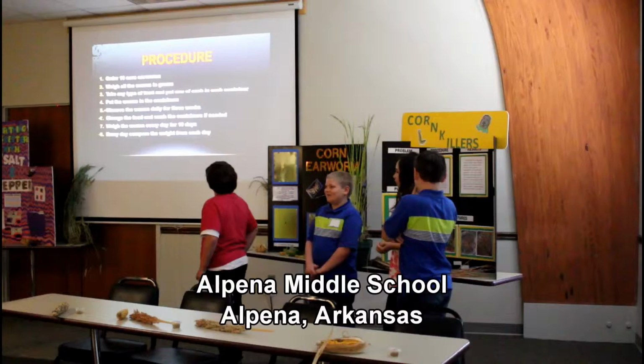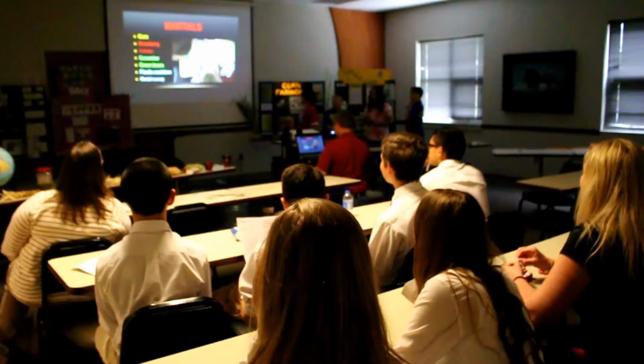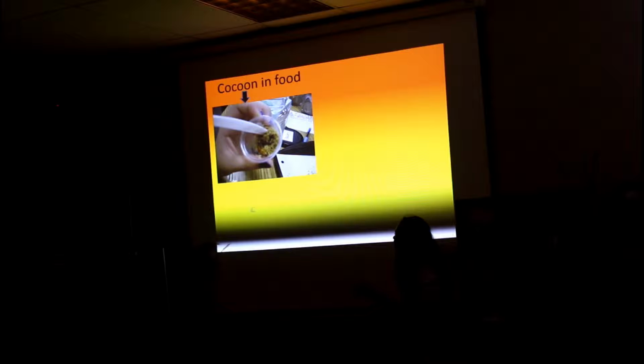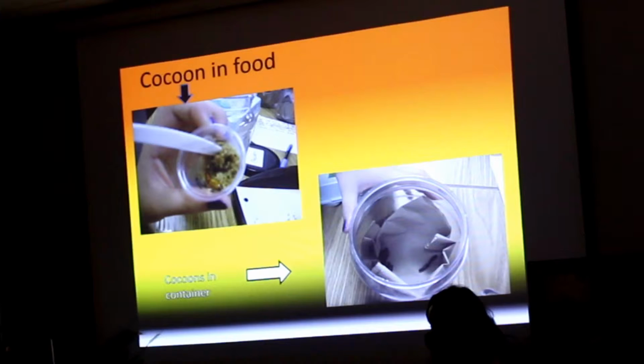earworm? We ordered 10 corn earworms and see which one gives us. We used corn, strawberries, and vegetables. So it was kind of too late. And then here's some pictures of us scooping them out and putting them in the cocoons, putting them in the big jar to where we can have cornmeal. And then that's my project.